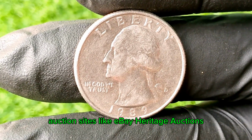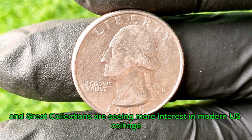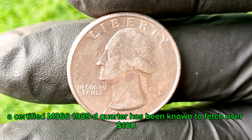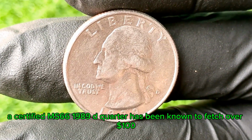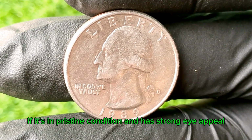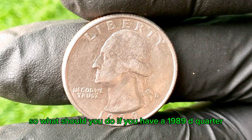Auction sites like eBay, Heritage Auctions, and GreatCollections are seeing more interest in modern U.S. coinage, including quarters from the 1980s. A certified MS 66 1989 D quarter has been known to fetch over $100 if it's in pristine condition and has strong eye appeal. So what should you do if you have a 1989 D quarter?